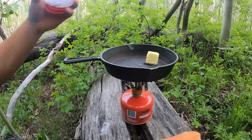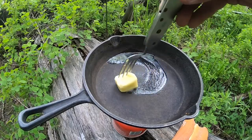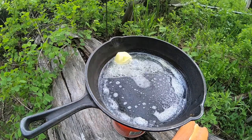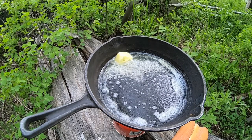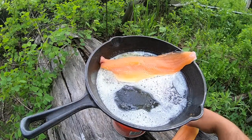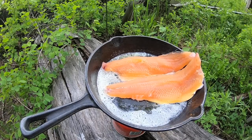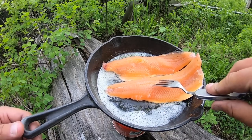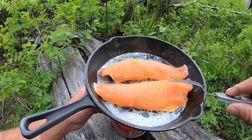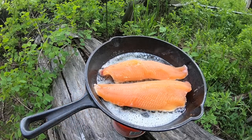Start with some butter, get that melting down. I think we can fit both of them in there. That was not a bad sized fish for this pond, so. Turn that heat down a little bit. I don't want them to curl. I'd rather just nice and slow cook them.